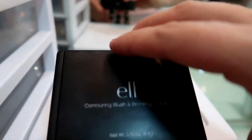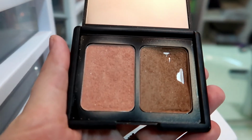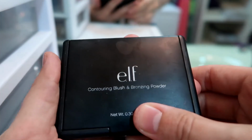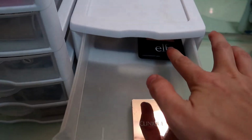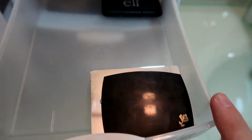And I like this one, but it's so old. This is the e.l.f. something. I don't know what it's called. It's a duo. There's a bronzer and a blush. And there's the name, if you can see that. I can't see it. And I'm going to put everything back in the drawers to what I want to try and make sure I want to keep. And yeah.